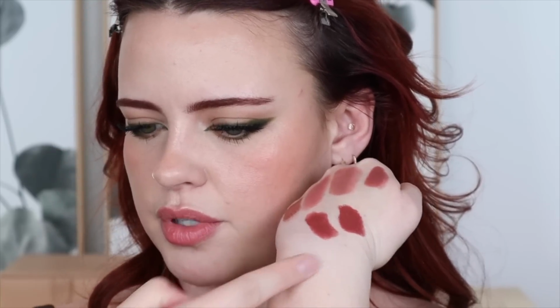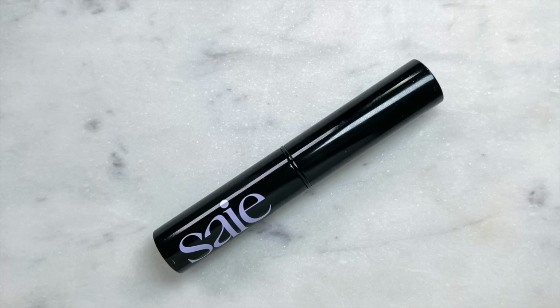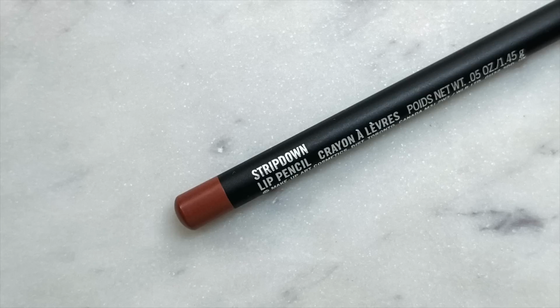This is Rosemary from MAC. Just a little bit dark. And I believe this is going to be a little too dark too. Rosewood from Ilia. Those are pretty much identical. I'm kind of leaning more towards Say, and I'm going to pair that with MAC Strip Down just to get that more orangey tone from the blush. Now Say Nouveau.